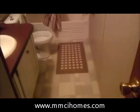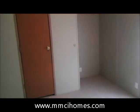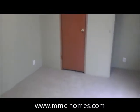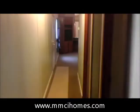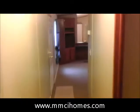This is the 2nd bathroom. And bedroom number 2. Little TV nook. Let's head back to the middle of the house now. Pretty spacious living room.